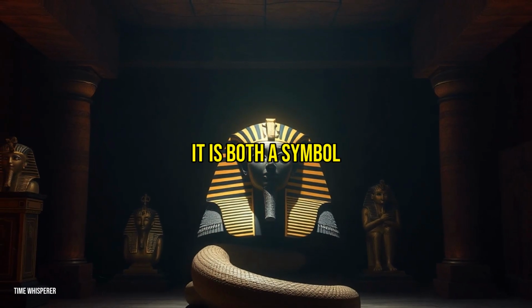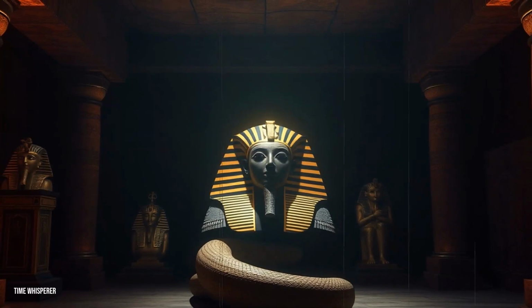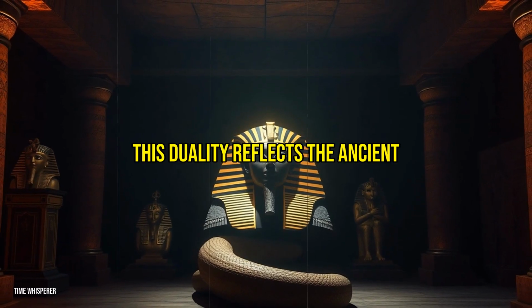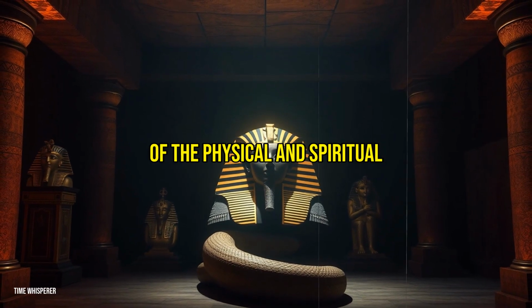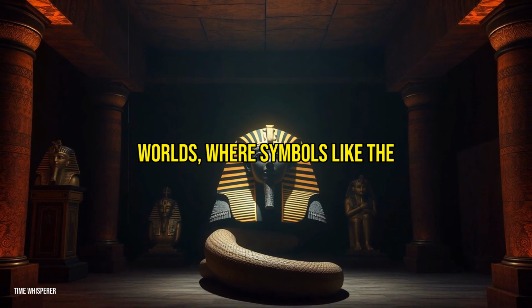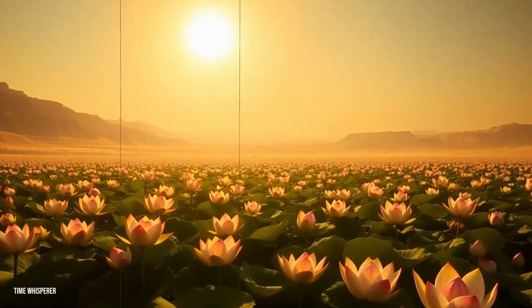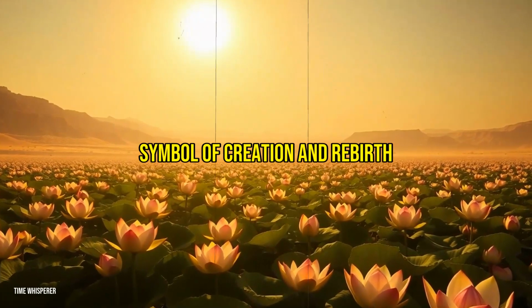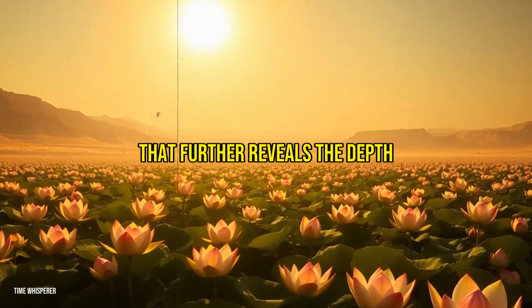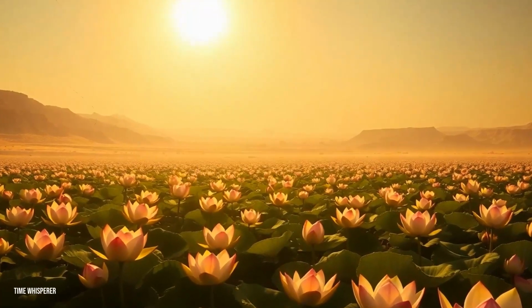What makes the uraeus particularly fascinating is its dual nature. It is both a symbol of protection and a representation of the pharaoh's divine authority. This duality reflects the ancient Egyptians' belief in the interconnectedness of the physical and spiritual worlds, where symbols like the uraeus served as bridges between the two. As we move forward, we'll uncover the lotus flower, a symbol of creation and rebirth that further reveals the depth of Egyptian symbolism and its enduring legacy.